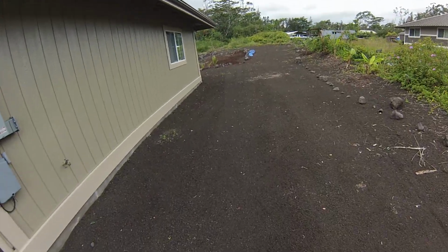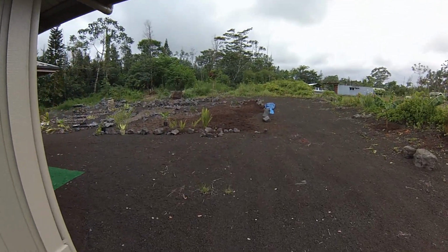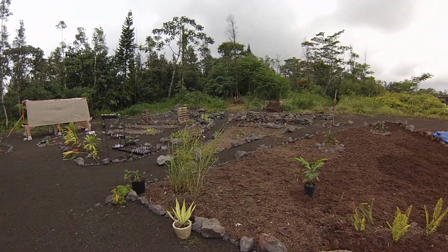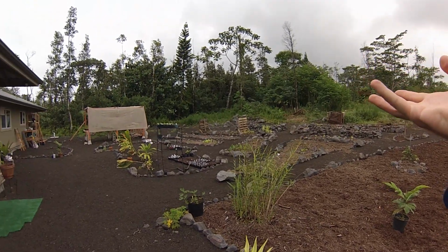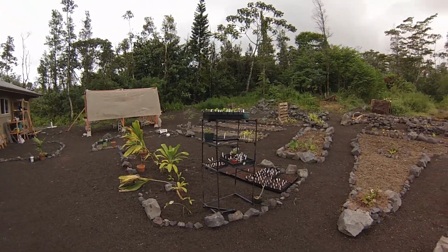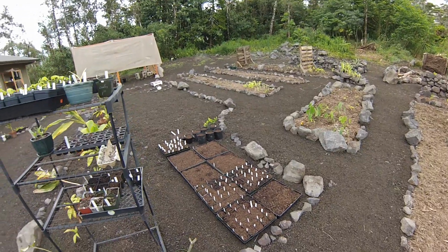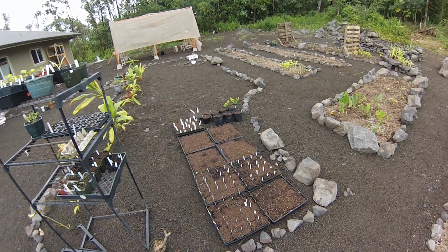All right, so speaking of butterflies, one of the things that we want to do is get as many flowers in here as possible to attract insects, birds, and pollinators as much as we can, so they pollinate our vegetables and give us delicious food. So we kind of went nuts with planting out seeds over the weekend. These pots represent many hundreds of seeds that were planted.